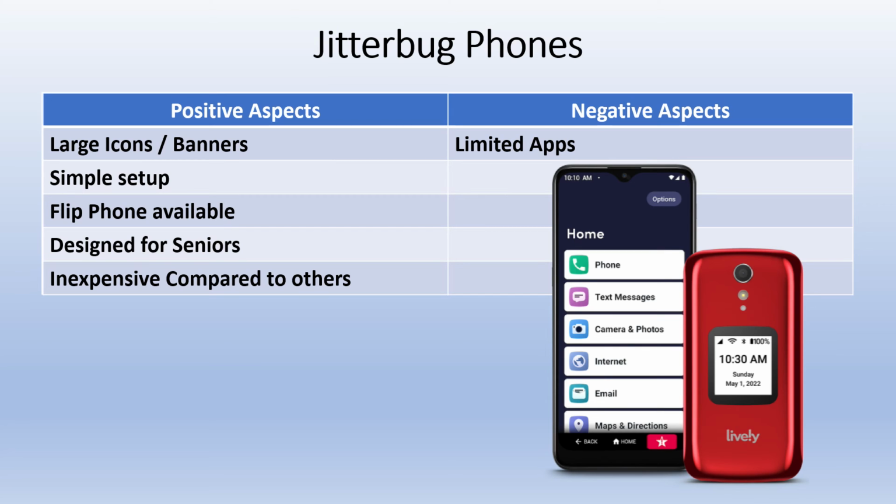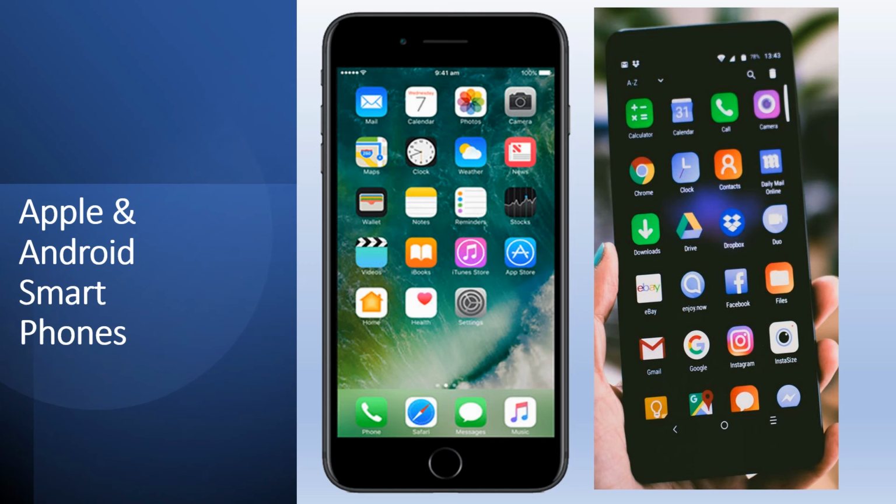Positive aspects of Jitterbug phones are they have large icons and banners, simple setup. The flip phone is available, and it's designed for seniors specifically. It's inexpensive compared to other phones as well. The negative aspect is it has a limited number of apps. Yes, you can play games on it. Yes, you have internet connection and most of the things you would want to do. It just doesn't have a large selection of additional, more complicated applications.